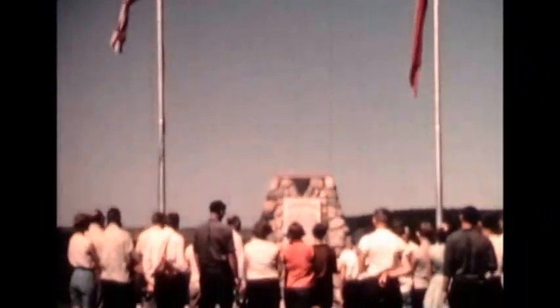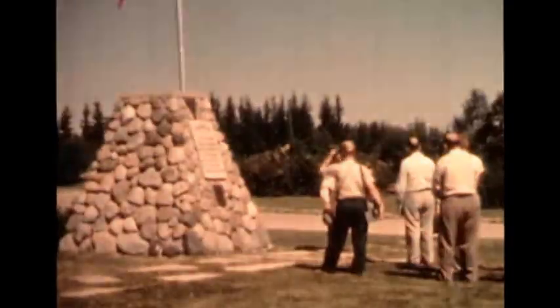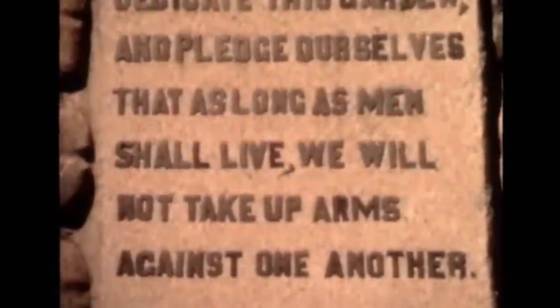Visitor, there are worthwhile things to see in North Dakota. We're proud of our International Peace Garden located on the Canadian border. Here one can visit these formal gardens owned jointly by the United States and Canada and built in commemoration of this pledge: To God in His glory, we two nations dedicate this garden and pledge ourselves that as long as men shall live, we will not take up arms against one another.